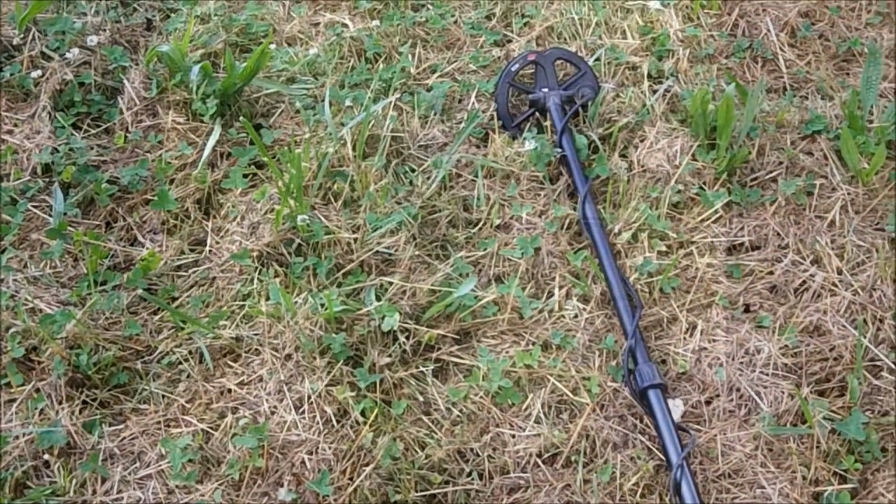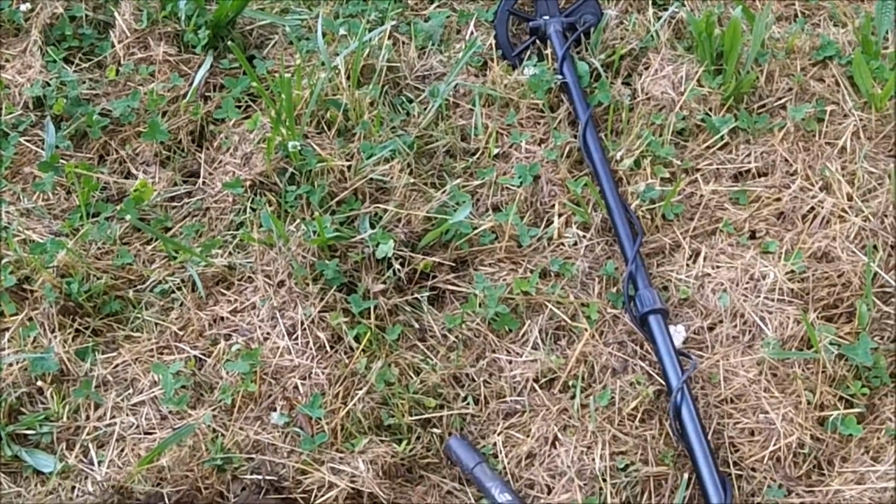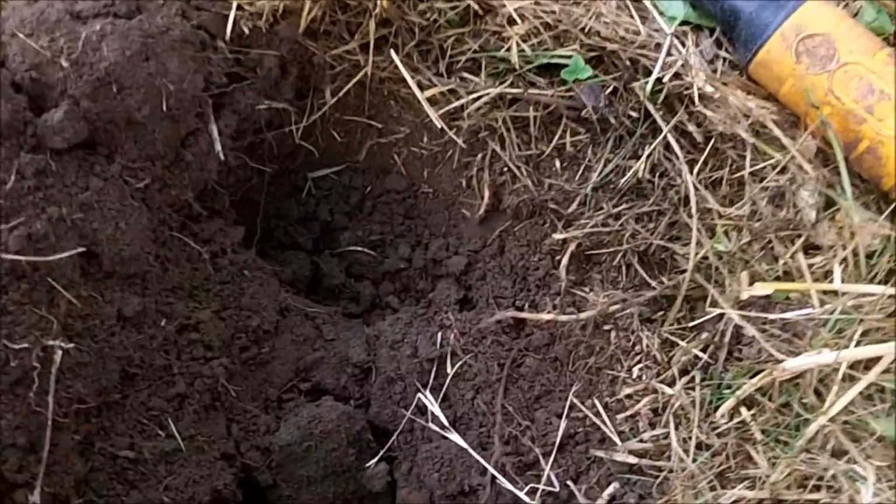All right, I got something good in the hole. I was getting a 28-29. It just sounded so nice. And I just popped it, and I can see the edge. I haven't even looked at it yet, but it's big silver. Check that out.